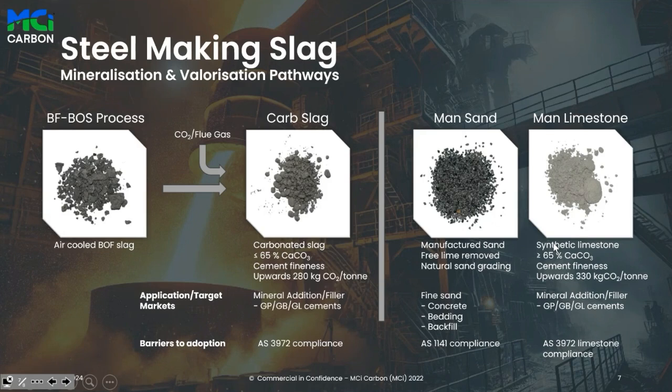So what I've got up here is essentially two product families. One is maximizing CO2 uptake and one is maximizing valorization of the material. In the first one, what we've got is carb slag. And so this material, we typically mill down to cement fineness.